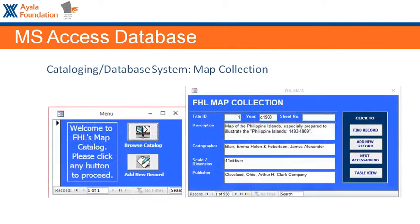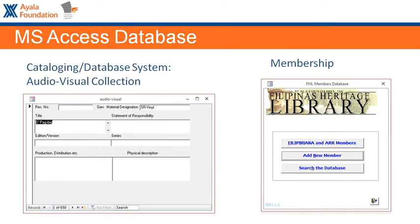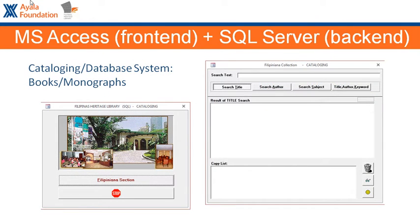Let me show you how our old databases looked like. This one is a sample of our old MS Access database. We had a separate database system for our map collection. This was made by one of our previous librarians who was also IT proficient. There's a separate database also for the audiovisual collection and a separate database for our list of members. Later on, we made use of the SQL Server as the back end while still using MS Access for the front end. This is where the librarians used to encode the details for the online catalog.